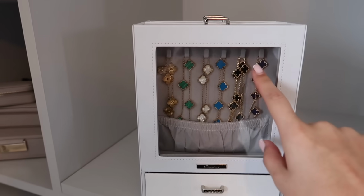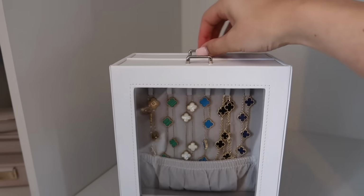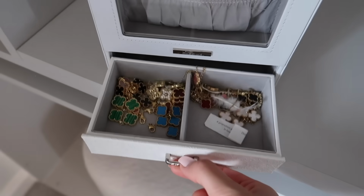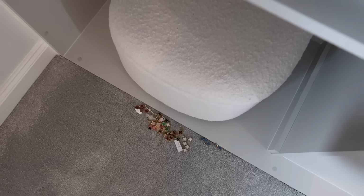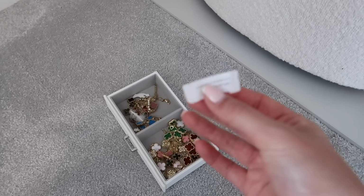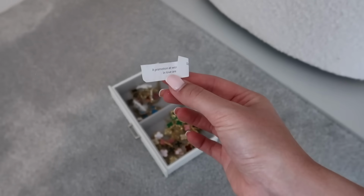I really liked it because I could hang my necklaces the way that they are, and then you could just pull it out from there, and there is one behind it as well, but I haven't actually filled that one up yet. And then this part is all of my, oh no, Holly, yeah. And I kept this in there as well, guys, because the other day I got a fortune cookie and it says a promotion at work and good luck in love is waiting.